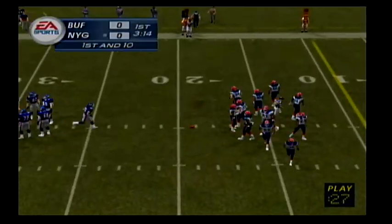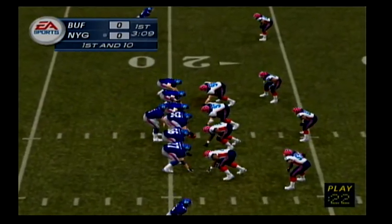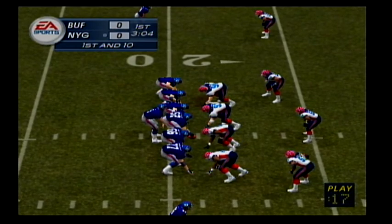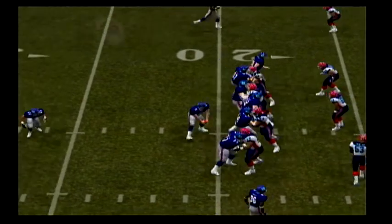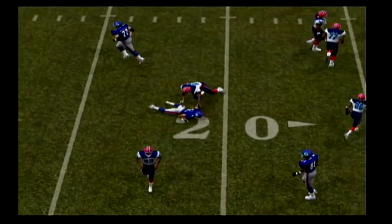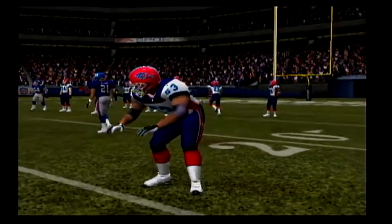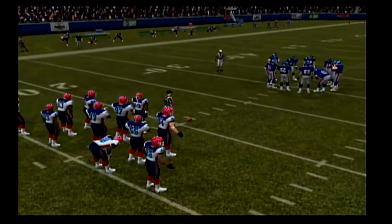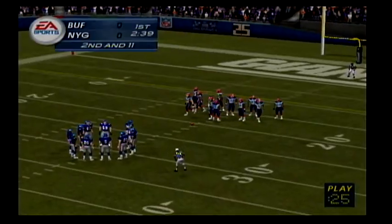It's first and 10. Ball on the 19-yard line. Collins gets set. Stop at the 21. Barber was dropped before he could get back to the line. Yeah, you can't run without good blocking. Inside the red zone.